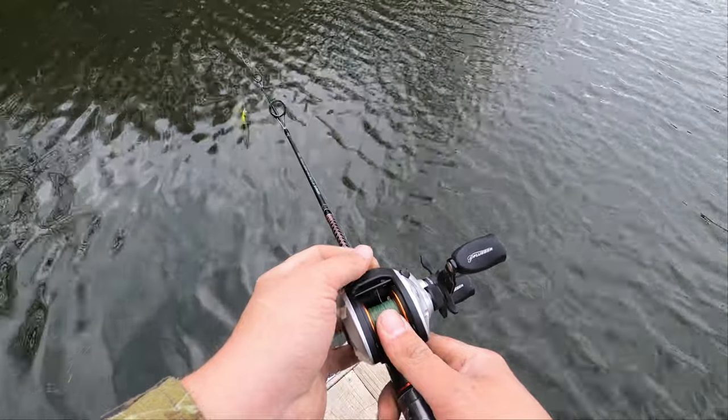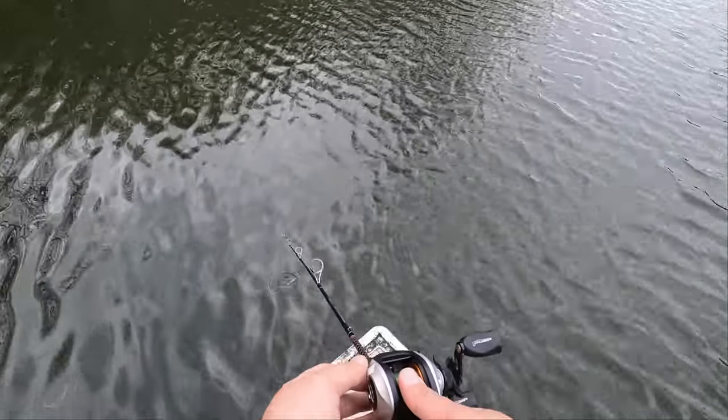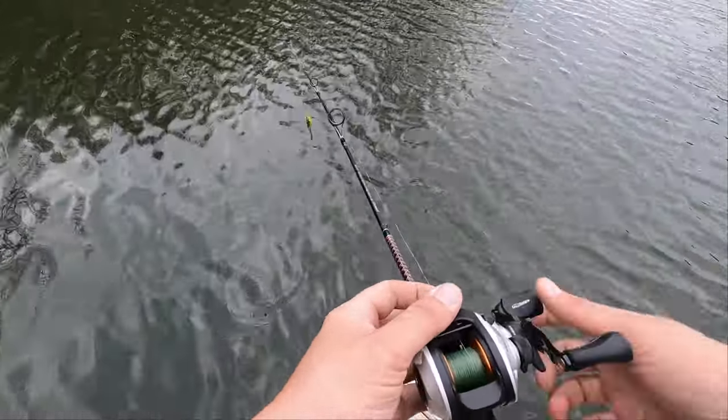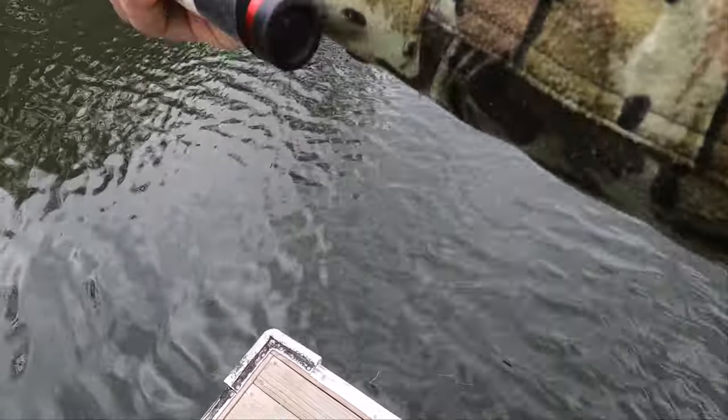Got the tent all set up, and now we're about to try to use a little bit of bass fishing.